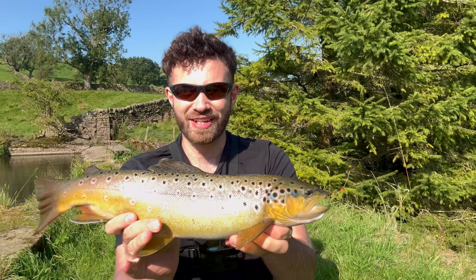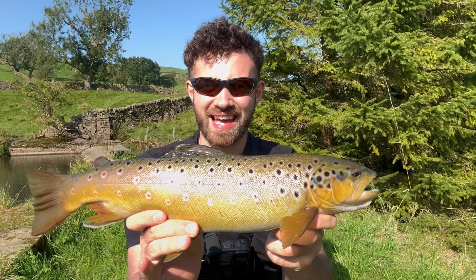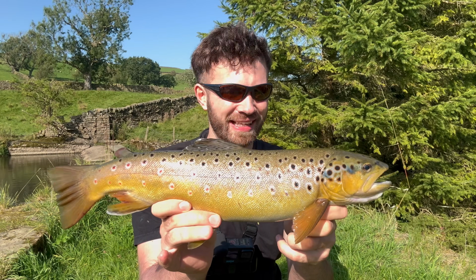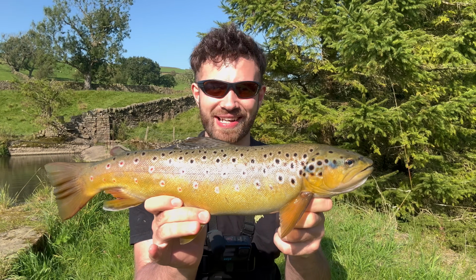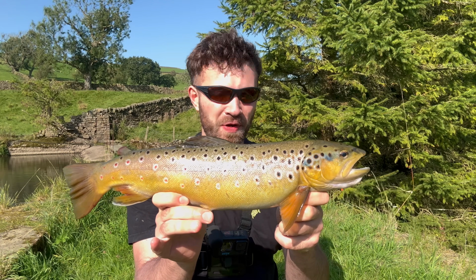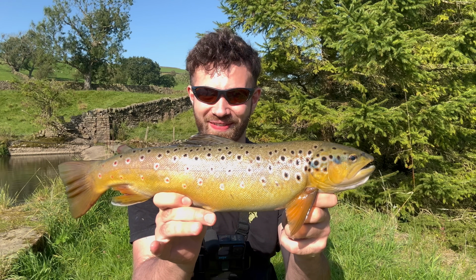And we've got it in the net, yes. I am absolutely gobsmacked about this. That is easily a 3-pound fish. Wow, I cannot believe it. It's an absolute stunner too. Just take a look at that one. 100% the fish we came here for.